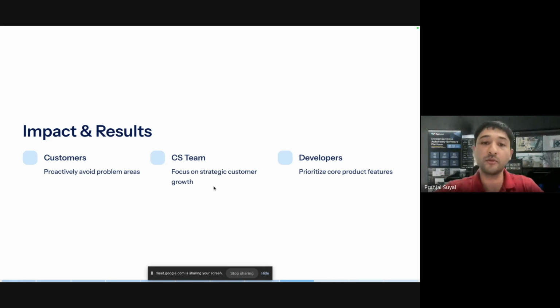Also, it gives us time to focus more on strategic customer growth rather than working on issue resolution all the time. This takes a lot of time for developers, because we don't have access to these backend logs, but now using this dashboard, we can directly do this. And it also helps developers to work on other things rather than just looking into customer issues, which are dependent on environmental factors.